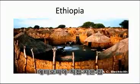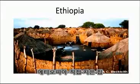Anuak people are living in the northwest part of Omo Valley. They build their own houses by family and gather in the village. In the center of the village, they grind corn into flour to cook porridge.